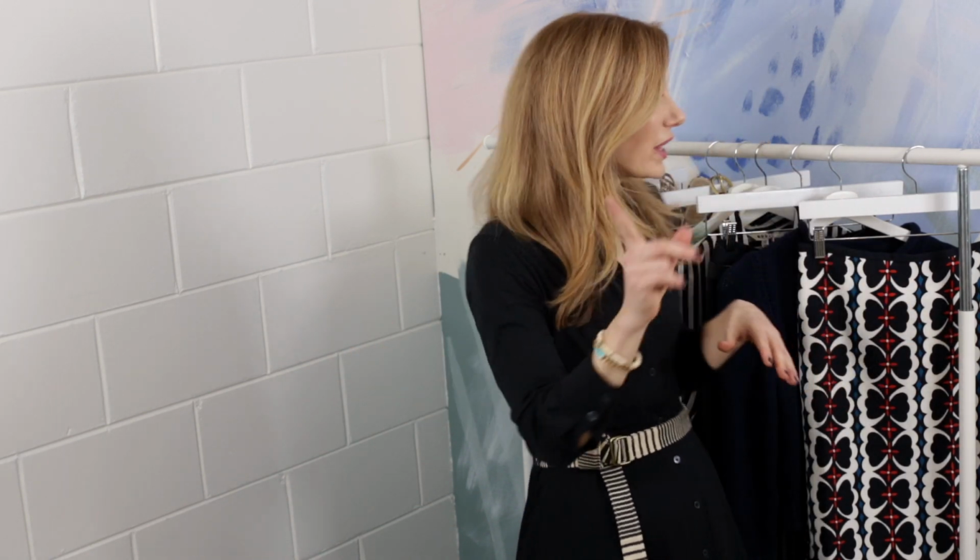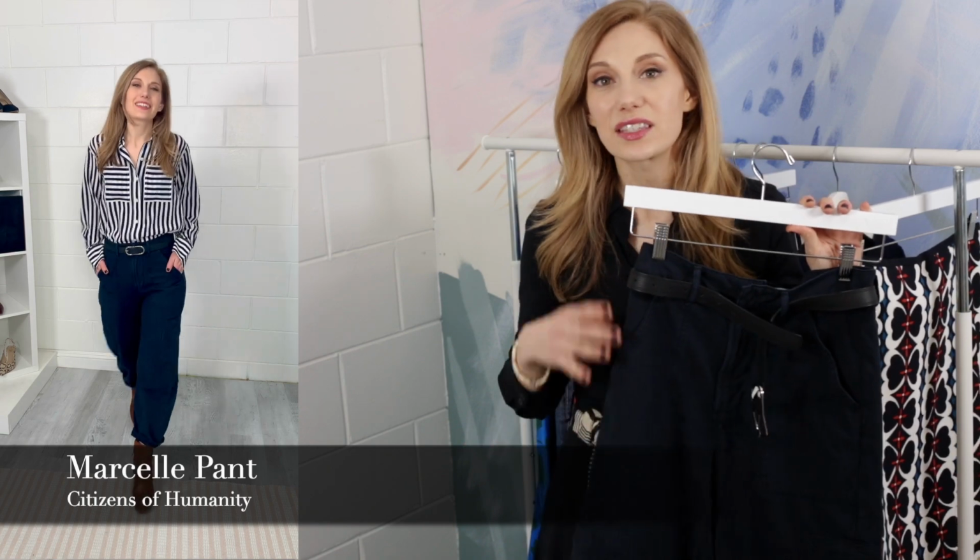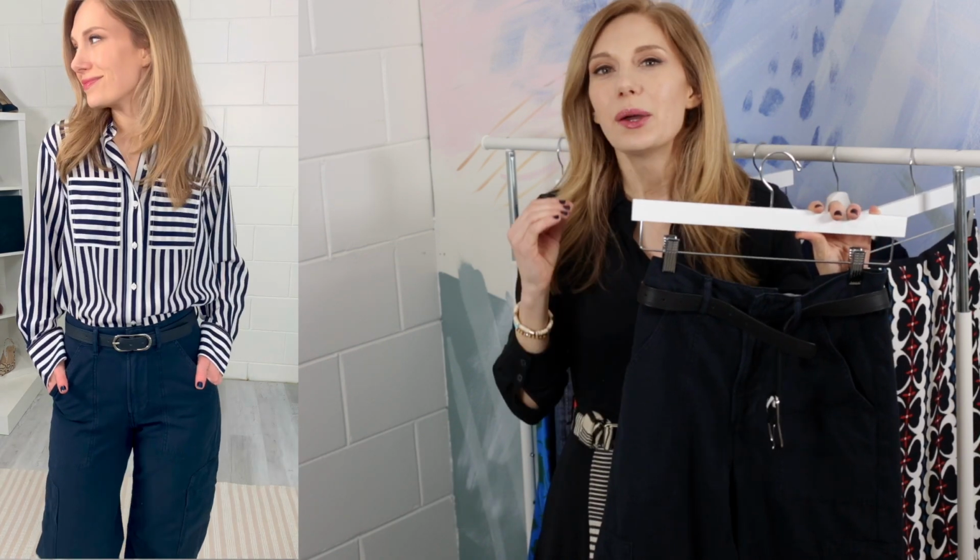Now, how can we do this with some other outfits? Now, you can add in some really fun patterns and color, but we're gonna start a little bit more basic and kind of go a little bit more fun, as you can see. So the first outfit that I'm gonna grab is a barrel leg pant from Citizens of Humanity in a navy. This is a really dark wash navy, but the shape of this is the fun part.